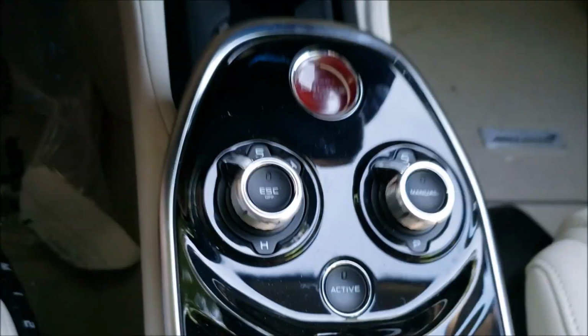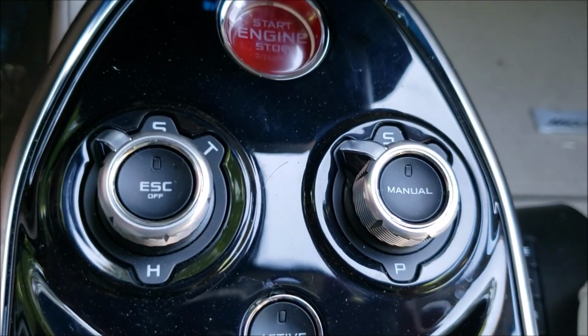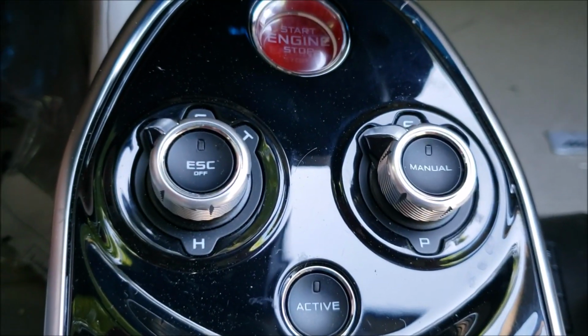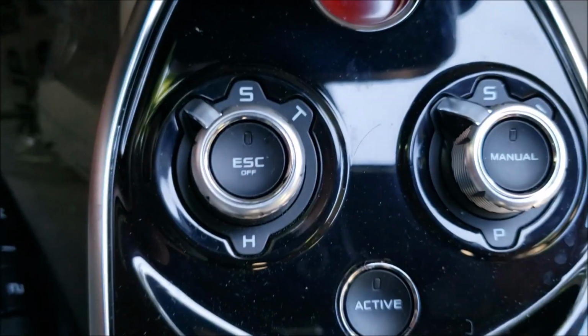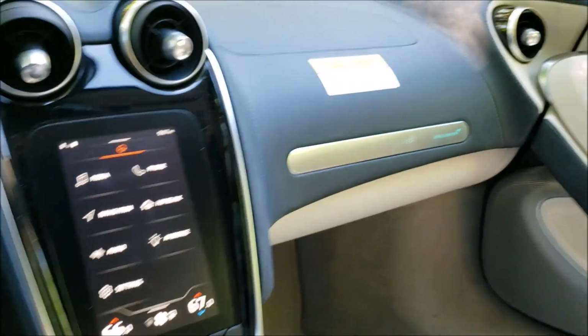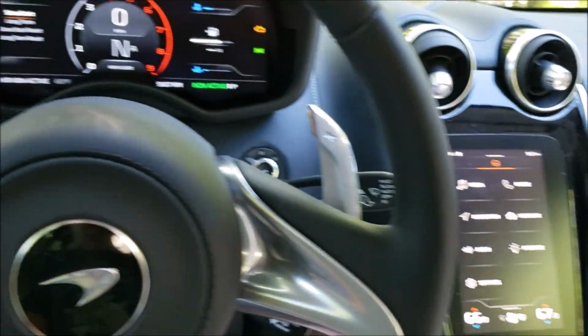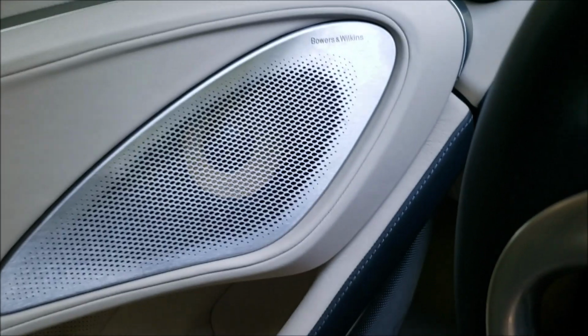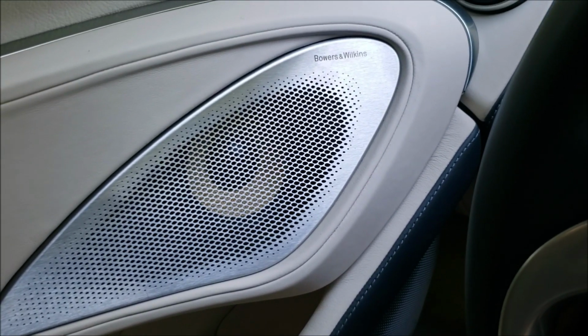You've got your driving dynamics rotating knobs here, one for the electronic stability control, and the other helps with the driving dynamics. You've got sport and track settings as well as comfort. We spent almost all of our time in comfort because frankly in the suburbs that's really the way to go. Here you've got a Bowers & Wilkins premium sound system.